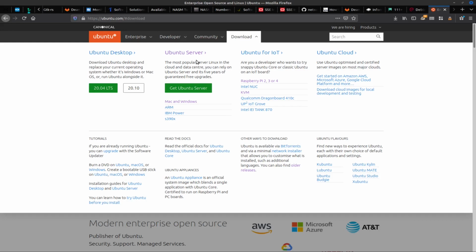You might want to run a Nextcloud server, you might want to run a mail server, web servers using Apache or Nginx, database servers, file servers. All of that you can run on Ubuntu Server. You can also install Kubernetes, and by default Ubuntu Server will install your Linux containers. It'll have LXC as well as LXD.